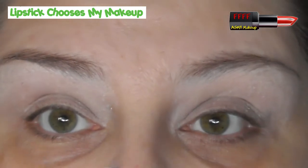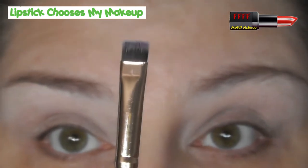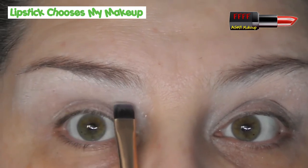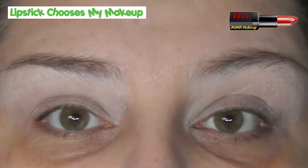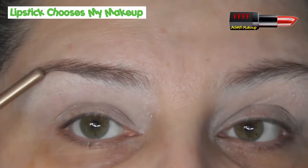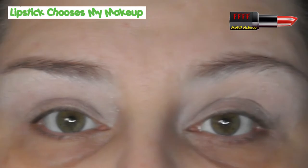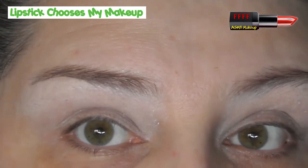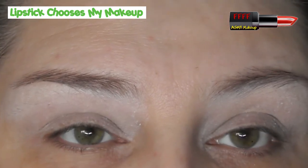If you have hooded lids, get a brush, something like this, or a pencil brush. Sketch out on your static lid where you want your new crease to fall. Now obviously that's going to reduce the space between the crease and the brow, so just use smaller blending brushes, or if necessary take the colour right up to the brow instead of leaving a gap.